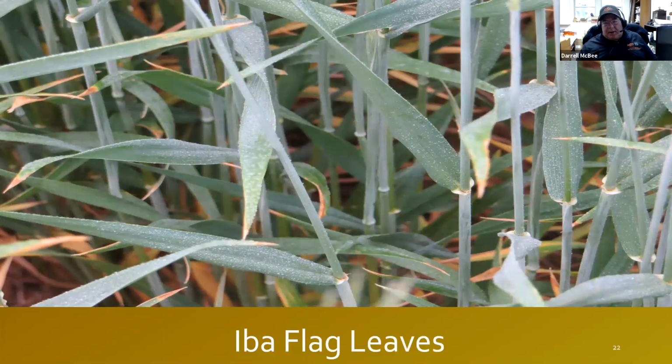This was, same morning, was kind of damp. Thought Mr. Hunger would enjoy this. There's a picture of the flag leaves on Iba at the Buffalo test plot. Now, you know, I'm not as trained a scientist as he is, but I don't see much leaf disease problems on the upper part of our plants.